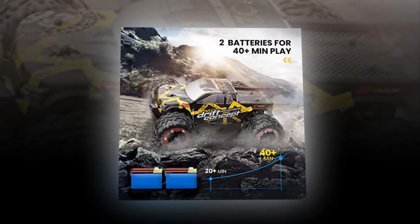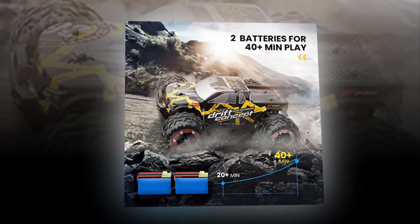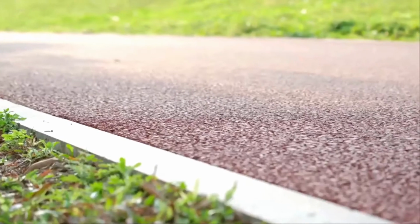The red cover is an additional feature that helps you choose the color you prefer and also adds further protection to your vehicle. Increase your enjoyment and create top RC racing performance.